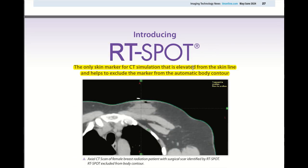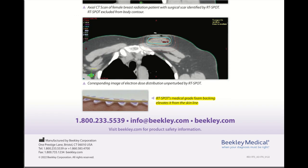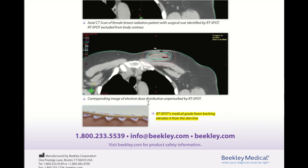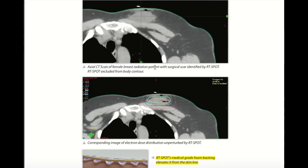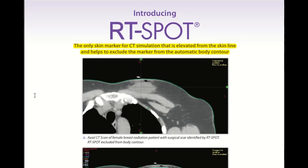And then finally there is some advertisement. I think this is a software and they are talking about the skin outline. I think they are using some medical grade foam backing, elevated from the skin line. Anyway, this sort of technology helps, let's say, understand the boundary of the breast, or maybe some organ, or a lot of things. So that's the sort of advertisement in the end. So that's all about the magazine.